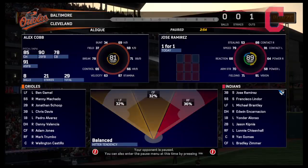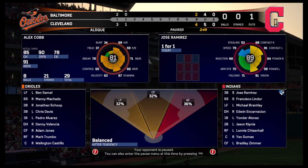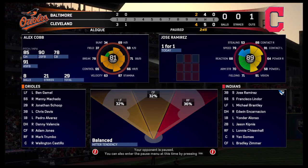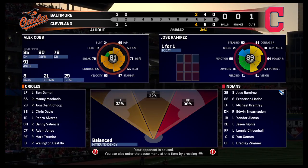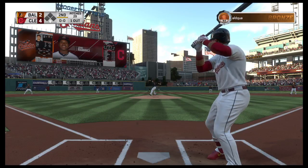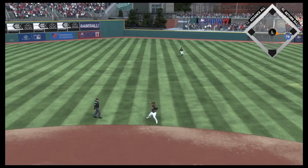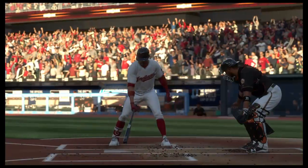Digging in for his second at bat. Third baseman, Jose Ramirez. Now the pitch. On the ground up the middle. Scooped up on the backhand. And they will not get him at first as he's able to leg out the throw.